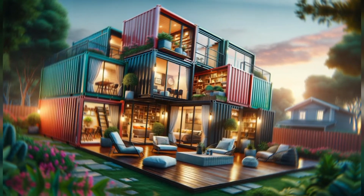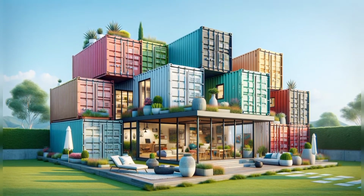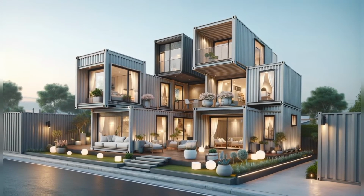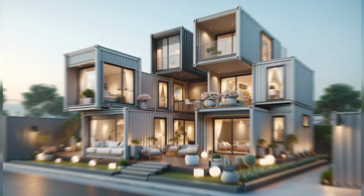But first, let's set the stage and explore the why, how, and what of shipping container homes. Why are people turning to shipping containers for their homes? Well, let's face it, traditional construction can be time consuming, expensive, and not always eco friendly.